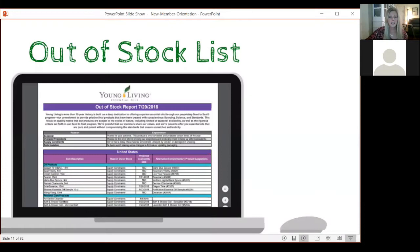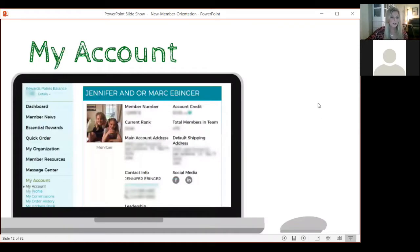And these projected availability dates are pretty close. Occasionally products come in a little earlier, sometimes a little late, but they're pretty close. Okay, so now I'm skipping all the way down to my account.